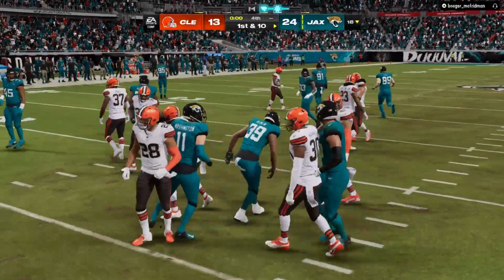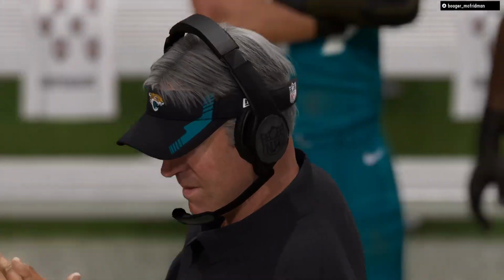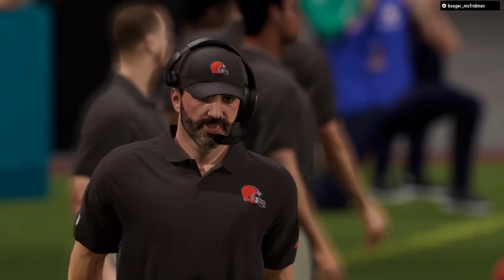Yeah, I know these young whippersnappers are trying to do different things in this game, but let's go back to the line. Kick the ball through the post. Get off my lawn.